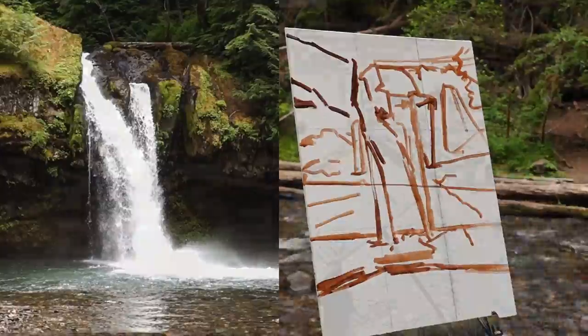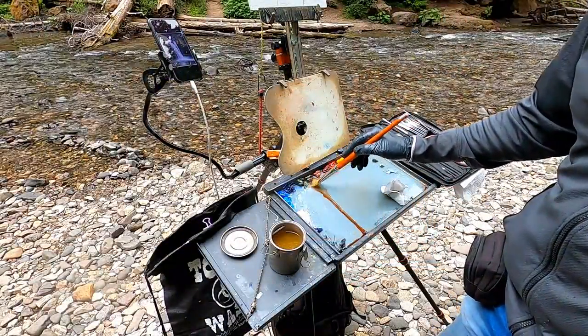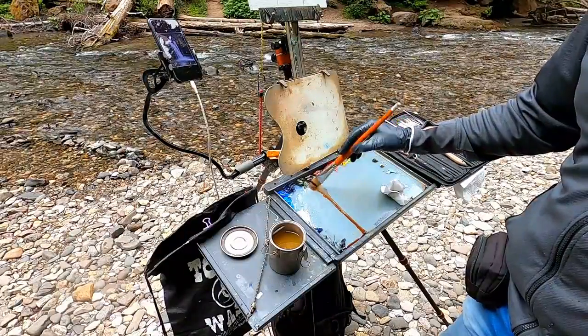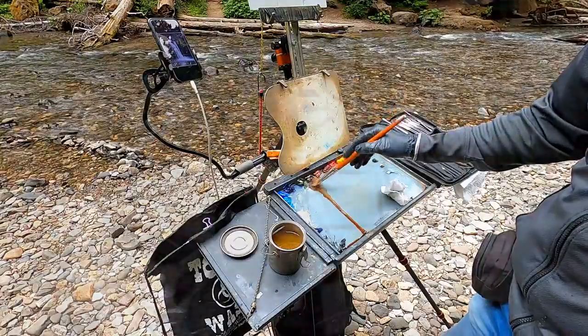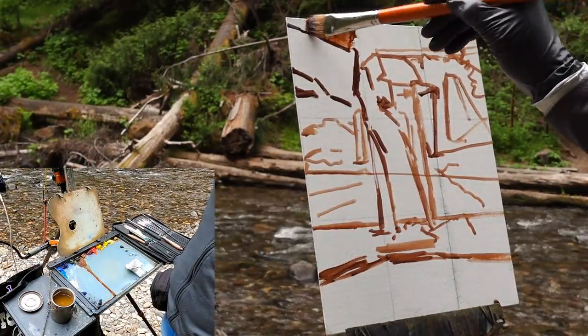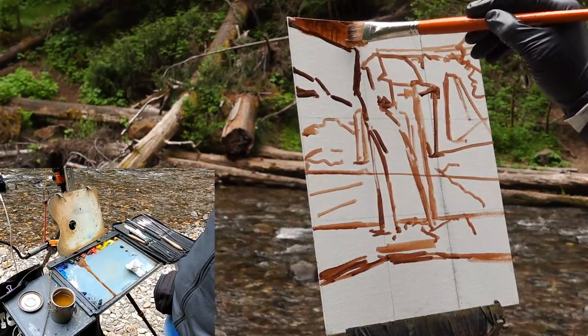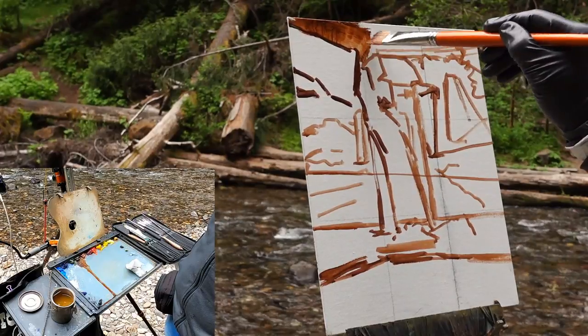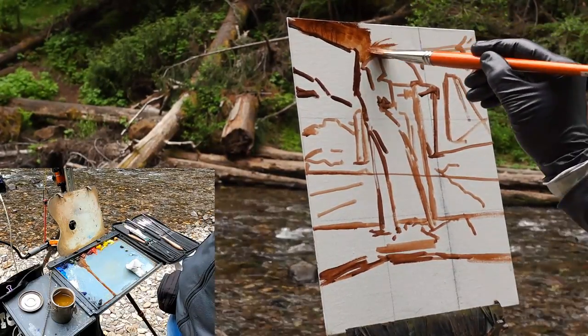Lots of beautiful greens in the scene, so after I do the sketch, I'll do the turpentine wash. That far background is a rich, warm shadow, browns and greens, so I'll go with transparent oxide brown above the waterfall. And then for the cliff face, there's a couple different sections to the cliff.